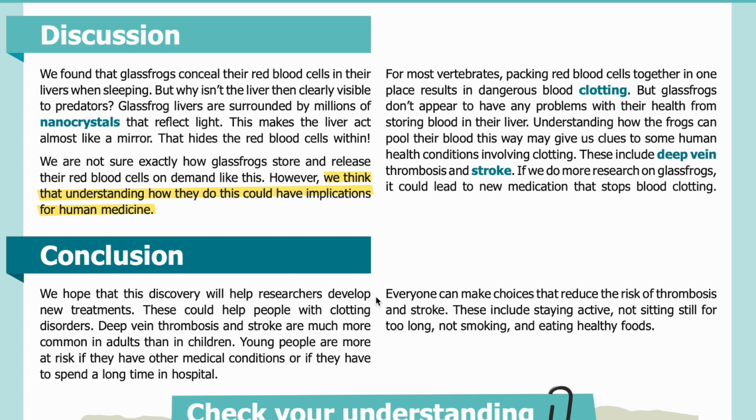Conclusion. We hope that this discovery will help researchers develop new treatments. These could help people with clotting disorders. Deep vein thrombosis and stroke are much more common in adults than in children. Young people are more at risk if they have other medical conditions or if they have to spend a long time in the hospital. Everyone can make choices that reduce the risk of thrombosis and stroke.